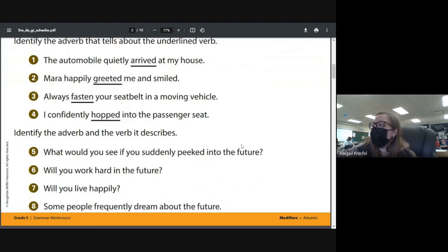Now here, tricky, we're going to find the verb and the adverb. In the previous one, we only had to find the verb or the adverb, and now I want you to find both. So, what would you see if you suddenly peeked into the future? What is our verb in sentence 5, Molly? Peeked. That is what you do. And what is describing peeked? Olive? Suddenly. Suddenly is our adverb. Peeked is our verb.